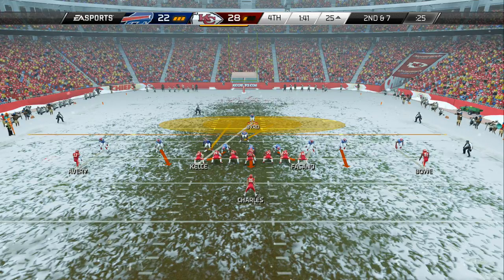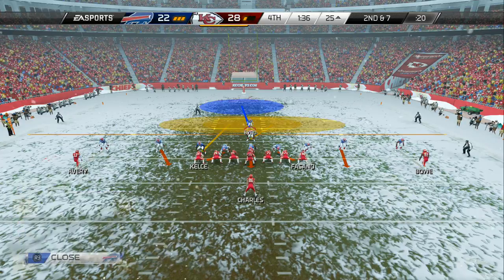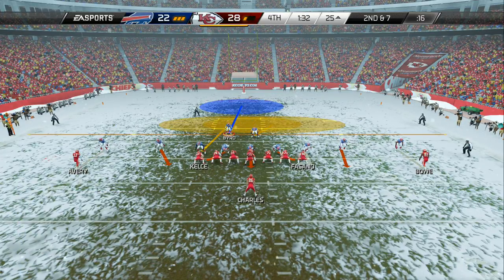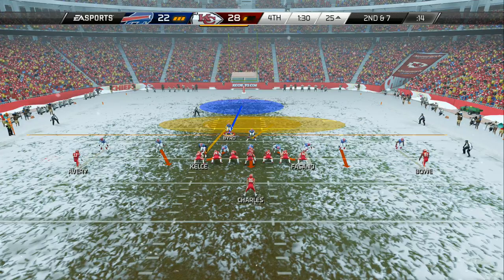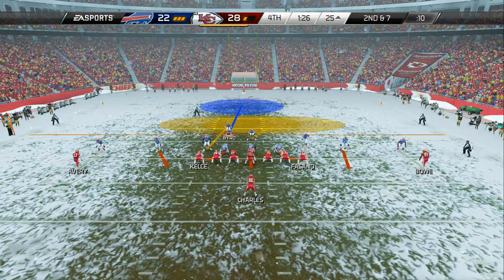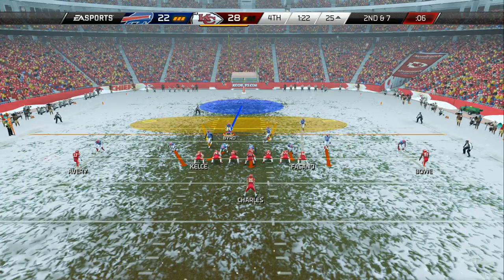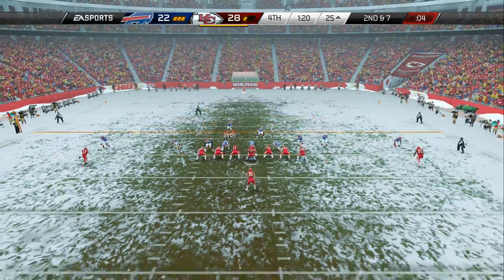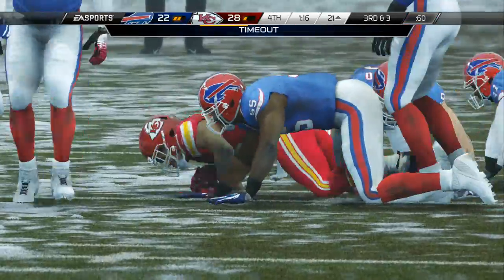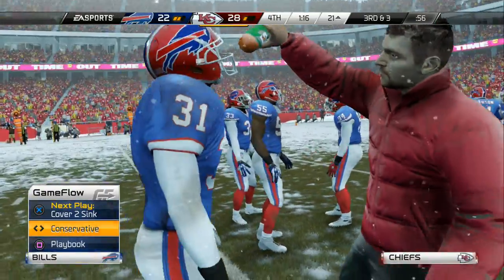Charles is lined up directly behind the quarterback here. Run it again. And he's brought to the ground. The Bills signal for the timeout. And that's the first one they've used.